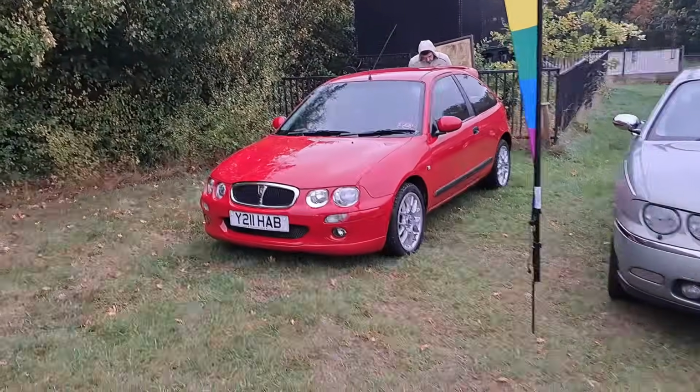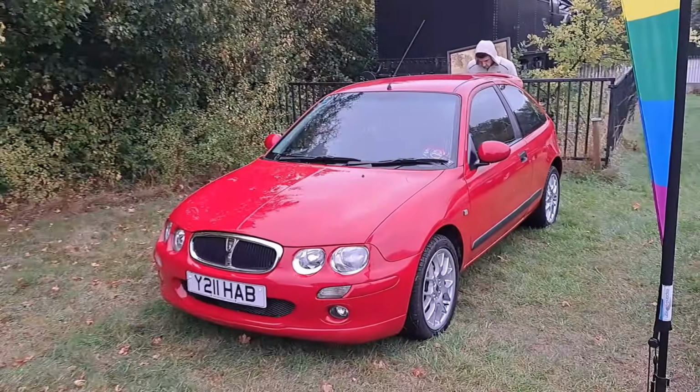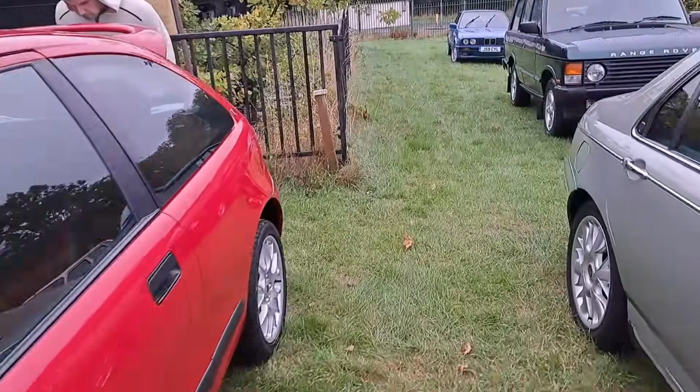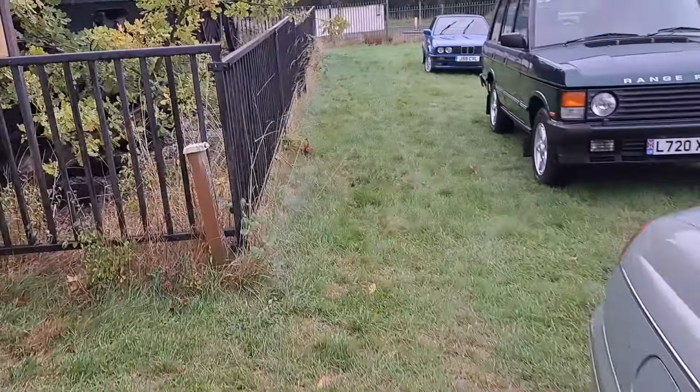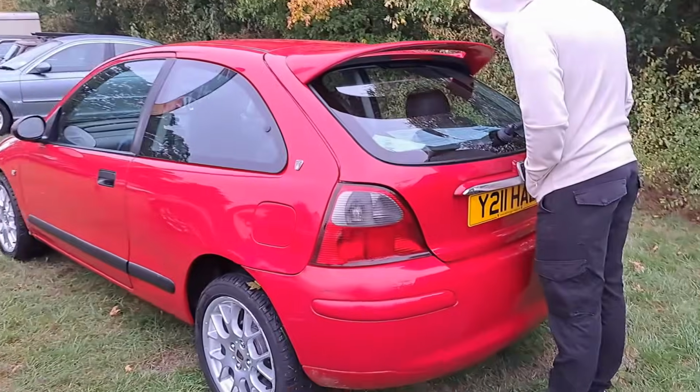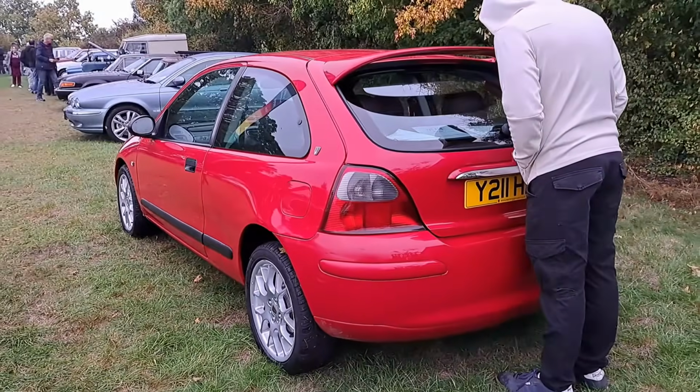Oh yes, viewers. Very, very nice. Rover 25 GTI from 2001. You've seen this before actually. It's a very, very nice car, this. Sort of predecessor to the ZR. They discontinued, I think, late 2001 to 2002.